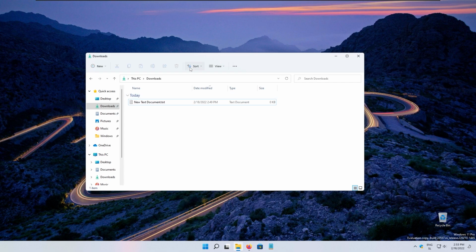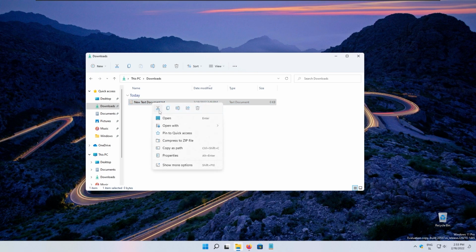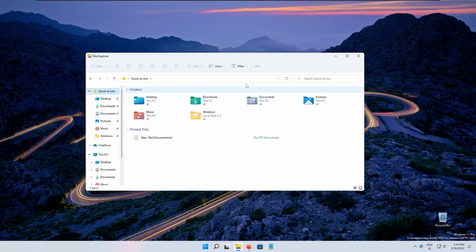In File Explorer, here I created just a sample TXT file. If you right click on this file, you have an option to pin the file to quick access. This feature to pin was previously only available for folders, but right now it's also available for files, like this sample text file that I created. And as you can see, it's showing right here in the quick access menu.